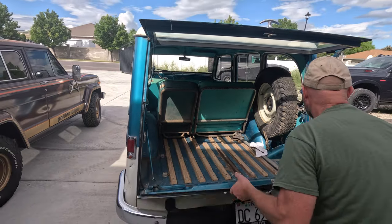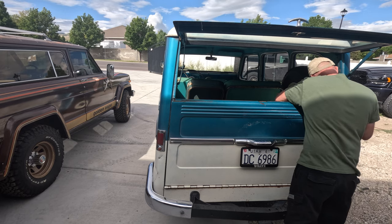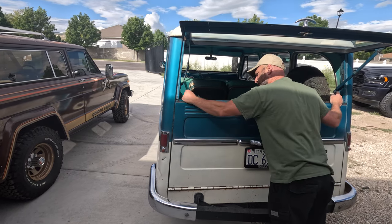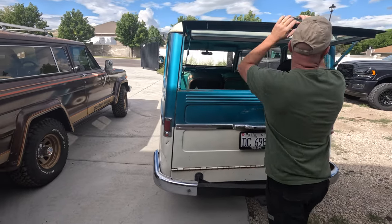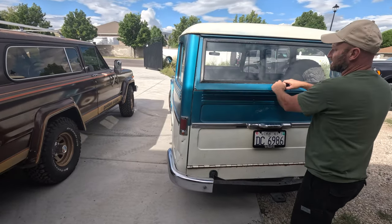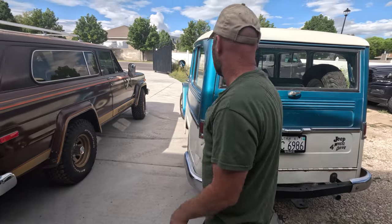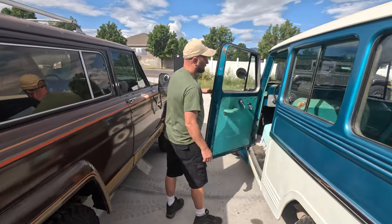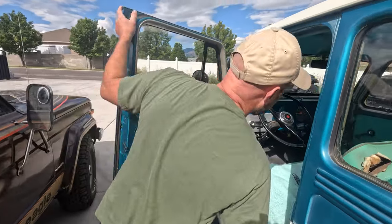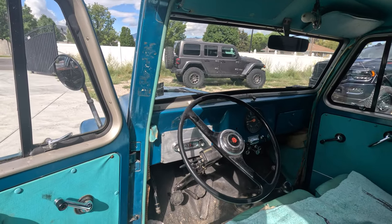So it wasn't a one-trick pony. It could get you to the top of the mountain. You could haul stuff to your cabin or your house. You could do, you know, just about any job you needed to do. They actually ride pretty dang good. It's really surprising how good they ride. This one came out of Wyoming. It's got 35,000 original miles on it.